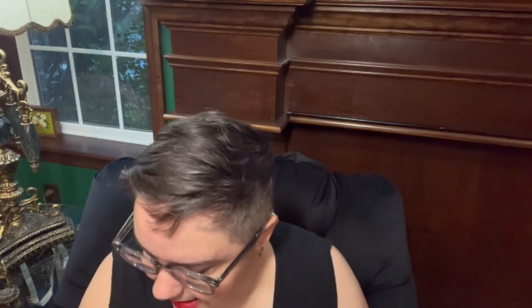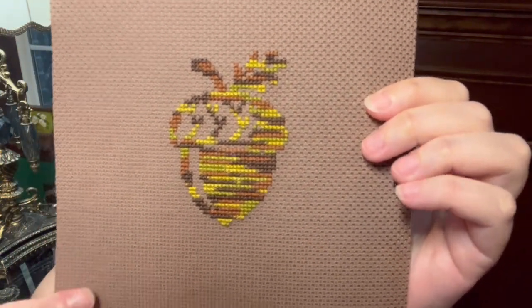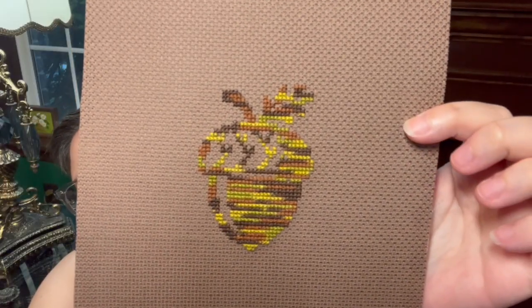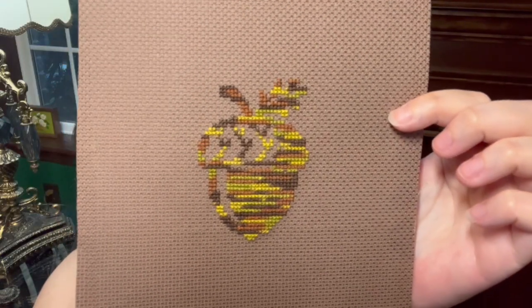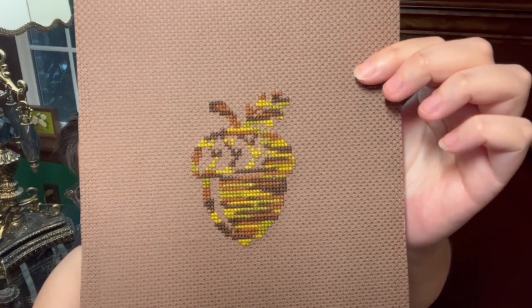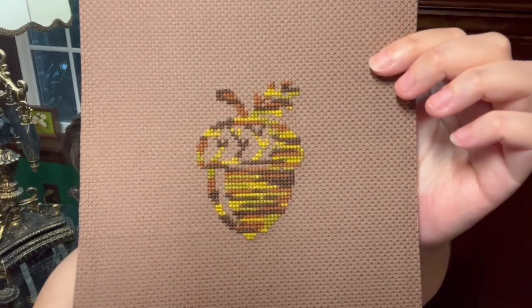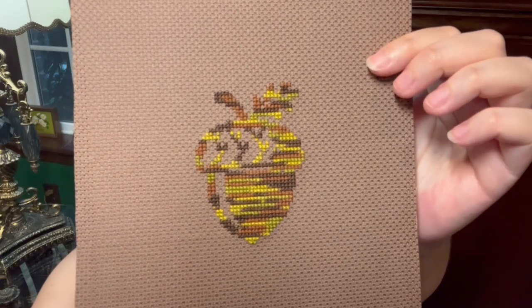So I am gonna start with a finish. So this is Acorn by Craft with Cartwright. I got it from her Etsy shop, and I just did it on a 16 count brownish Aida that I had in my hoard, and a variegated floss that I again had in my hoard from, I think I got it off of AliExpress originally, in like a big pack of different colored flosses.